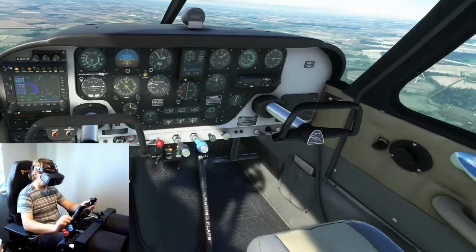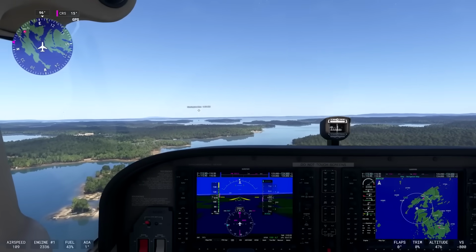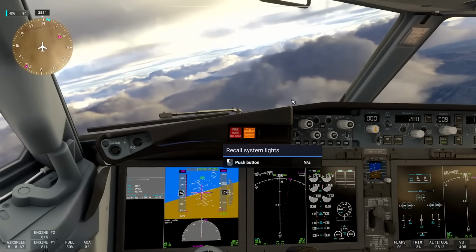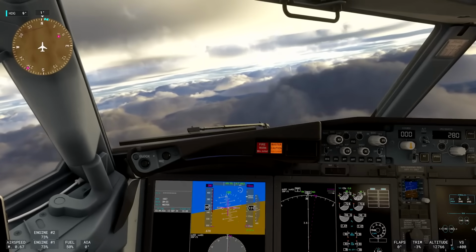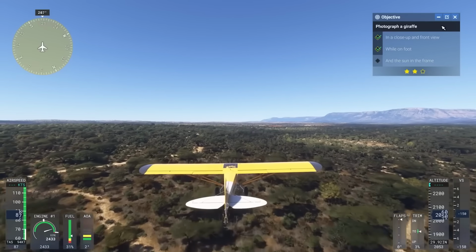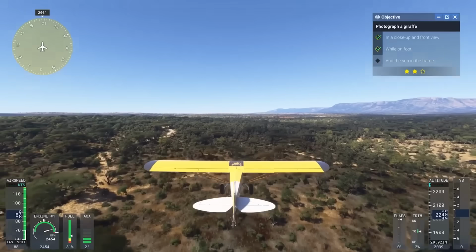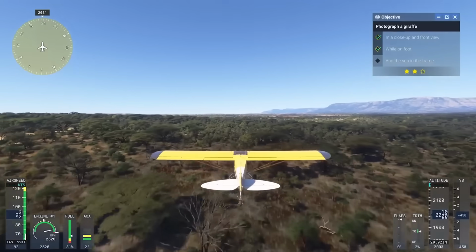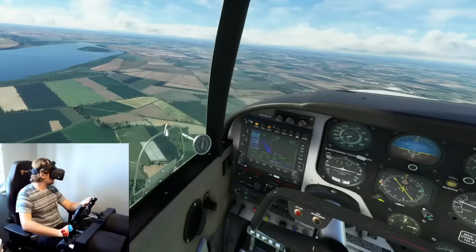Now, the camera system is another area of contention for me. I cannot believe that there's still no flyby view. How hard is it really for Asobo to implement a flyby camera view? I just don't understand it. And the camera system looks to be exactly the same as before, or very similar anyway. But overall, I do still feel that Laminar Research's X-Plane 11 and 12 is far more intuitive, far snappier, and a lot easier. And anything that makes your life easier when you're flying and you're busy piloting your aircraft is a good thing, in my opinion. I just cannot believe there's still no flyby view in 2024. Please sort it out, Asobo.